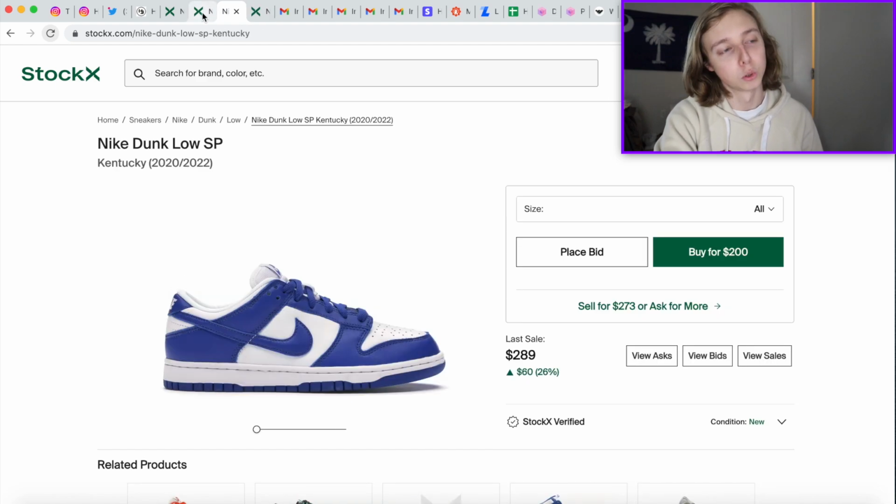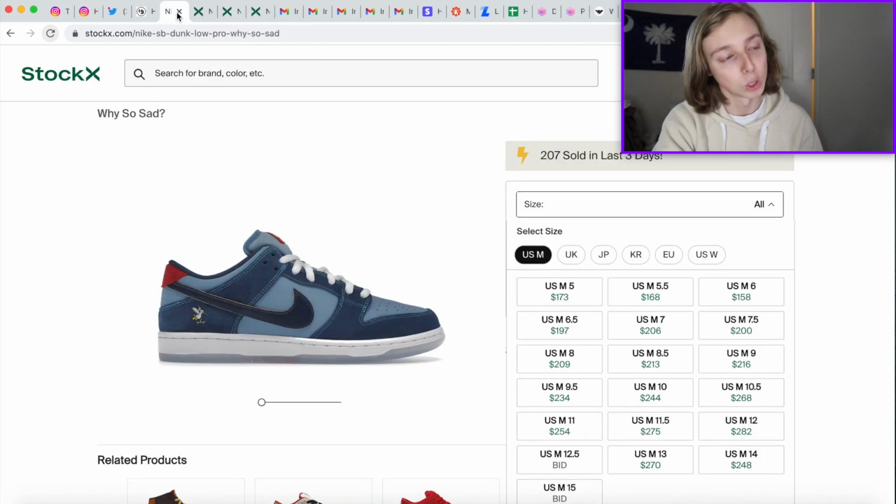And there's a few shoes from 2022 and some of the best sneaker investments recently, or just some ones that have risen a little bit recently, if that makes sense.